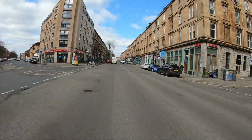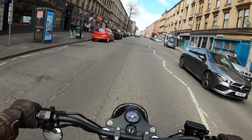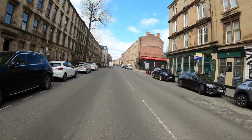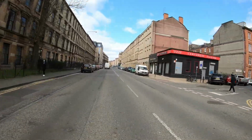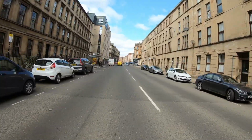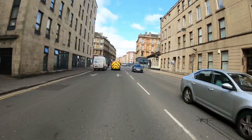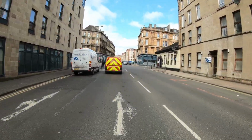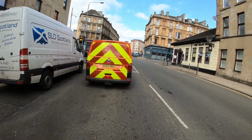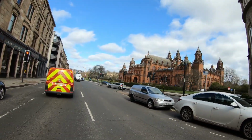So heading through Finnieston, you're leaving Glasgow city centre really, and you're heading now more towards the West End. And the West End of Glasgow is a lovely place. Absolutely stunning architecture, very old architecture, including things like the university buildings and Kelvingrove Art Gallery, which we will see just as we come round the corner at the next set of lights. And here she is, Kelvingrove Art Gallery.